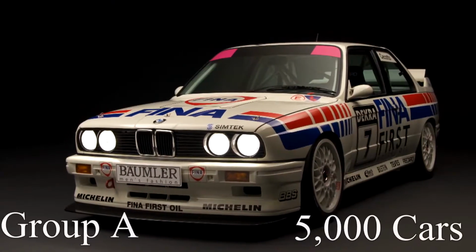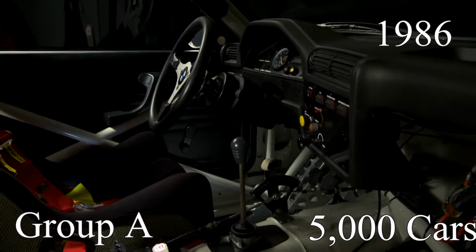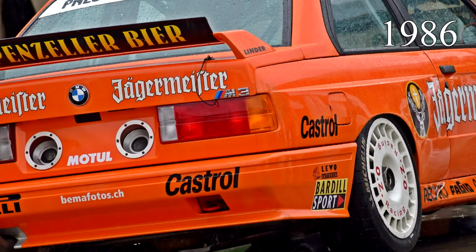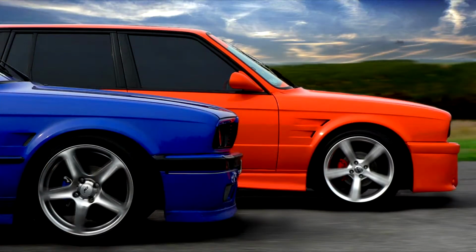BMW started to build 5,000 M3 cars in the year 1986 for the sole purpose of satisfying Group A touring rules. These regulations and rules allowed car manufacturers to compete in touring car racing and rallying. BMW produced the M3 as a coupe body style and also convertible. From a distance, the BMW M3 looked very similar to the 3 Series coupe, but besides the roof, door panels and hood, it was a different car.